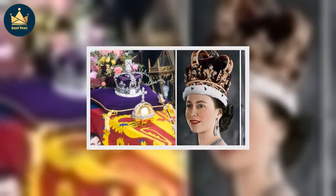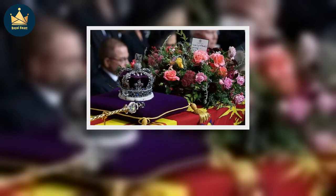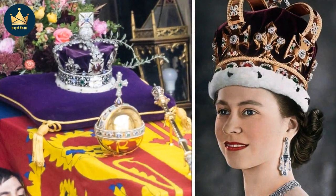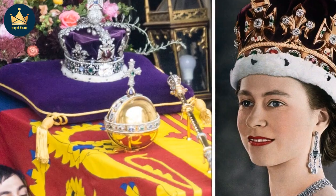However, it was a different crown that the Queen wore for her coronation in 1953. This crown, named St Edward's Crown, is regarded as the centerpiece of the Tower of London's crown jewels. It is named after Edward the Confessor, who ruled as king from 1042 to 1066.